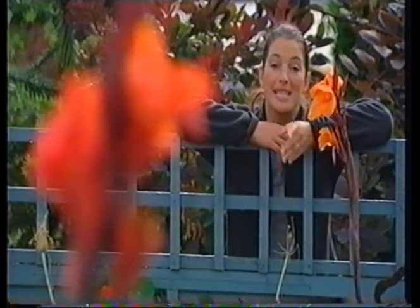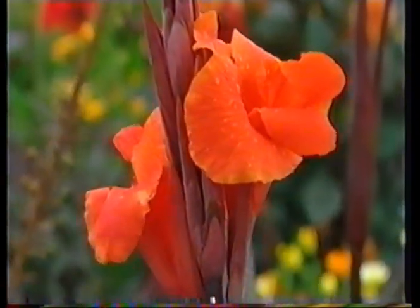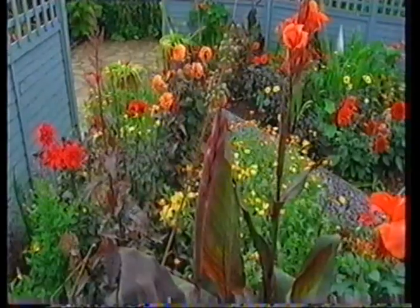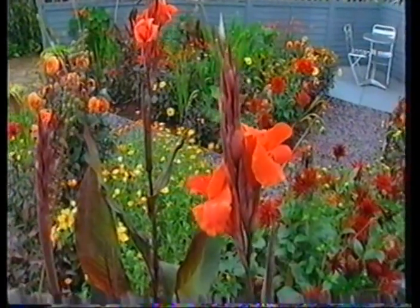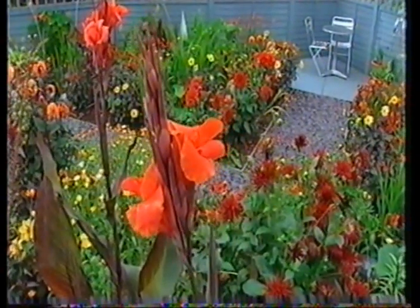I'm really pleased with these cannas because they add a tropical touch to the garden, and it's not just the flowers but these banana-like leaves which come out much earlier back in May. The hot colours work really well with the rest of the garden, and at 5 feet tall they add some much needed extra height.